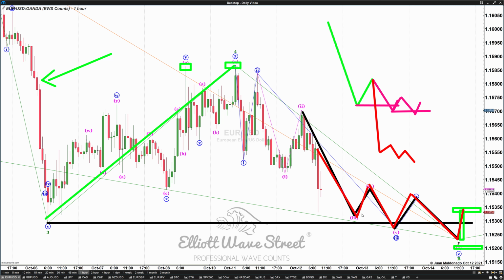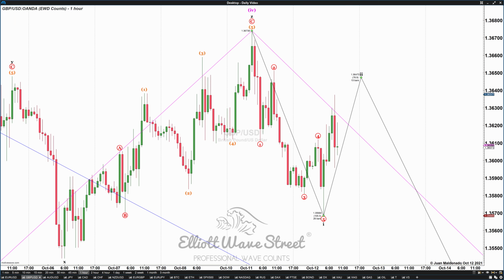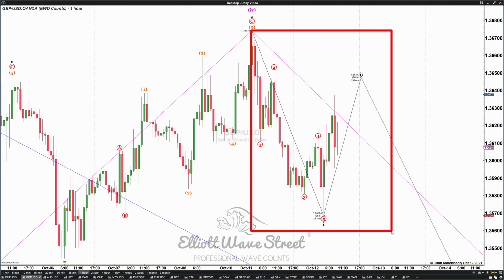Look at the pound. I have an interesting setup on the pound today. I'm looking for a short trade. This is a simple setup. So I'm just looking for the setup right now. This is A, this is B. I'm looking for wave C. Once wave C moves above wave A, this will be wave A, B, and C, right?